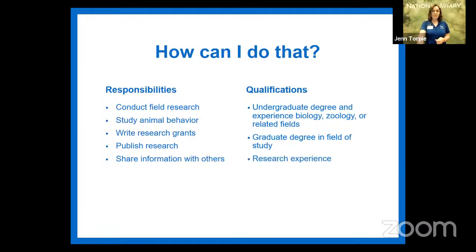And you can have research experience. Maybe this is something where you volunteer in middle school or high school for a project, or you do research in your undergraduate or graduate work. Any way you can get experience out in the field is going to be helpful.